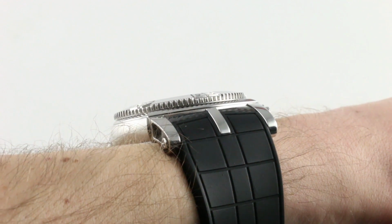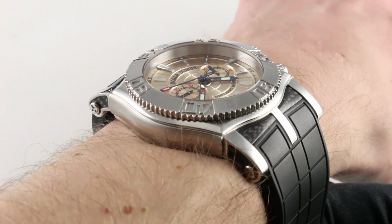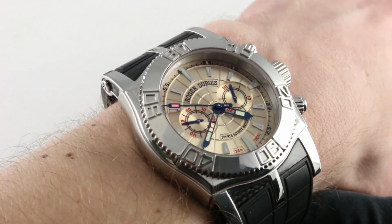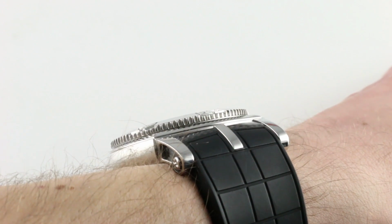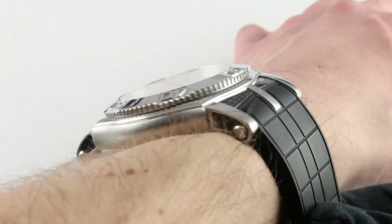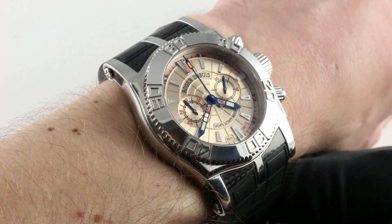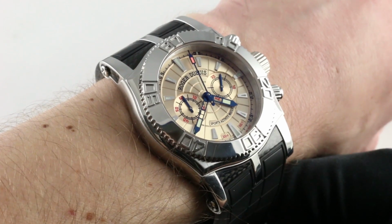Click on the card in the upper right hand corner of the screen at any time during this video to see our full listing for this one of 888 piece limited edition column wheel manual wind diving chronograph with accessories included in the sale, high resolution images for your desktop, and naturally complete pricing details for this Roger Dubuis Easy Diver chronograph.